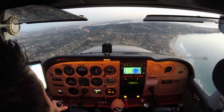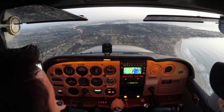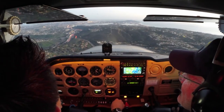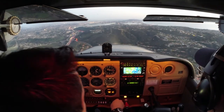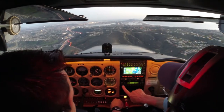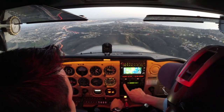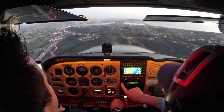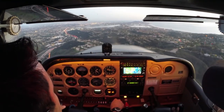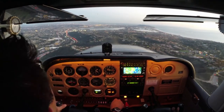Cessna 4 November Kilo, ident. Ident, 4 November Kilo. November 4 November Kilo, did not observe your ident, squawk 0400. All right, we'll reset to 0400 and ident, Cessna 4 November Kilo. There we go, yeah. Man, I wonder if she caught that flash.